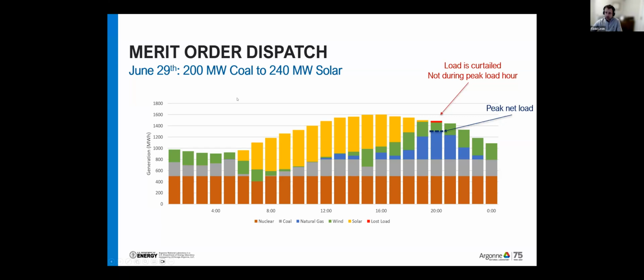Now we're going to remove 200 megawatts of coal and add 240 megawatts of solar. Based on the slides we saw earlier, this results in the same planning reserve margin for the system. So that resource adequacy metric is the same. But now, because we're displacing coal with solar capacity, where generation is not available at 8 p.m., you start to see a period where all load cannot be served at 8 p.m. And notably, it is not during the peak demand hour. It's during the peak net load hour, which is your total demand minus solar generation minus wind generation. So this is now your new peak net load hour, and you're starting to see lost load or unserved load creep in in the stylized system.